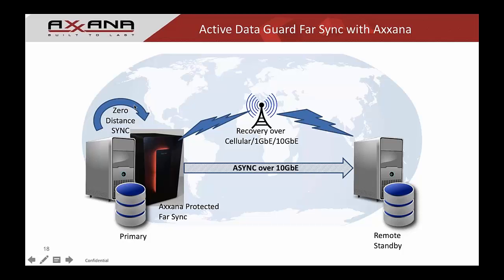So from a latency perspective, you get the best possible solution, because it cannot get any better than zero distance. On the other hand, if you lose your primary, we guarantee that the Axxana black box is going to survive. It will try to communicate through whatever means, which includes 10 gigabit Ethernet if available, or 1 gigabit Ethernet, or the cellular capability. The Axxana box has two cellular modems that enable it to transfer the data to the remote standby.